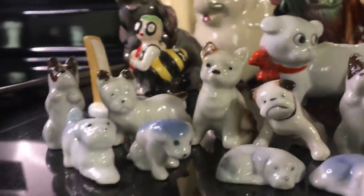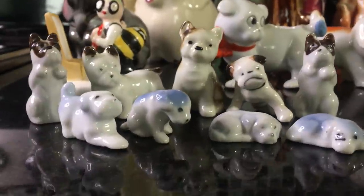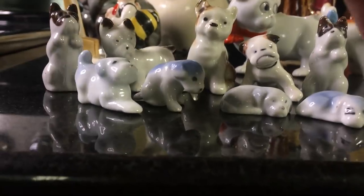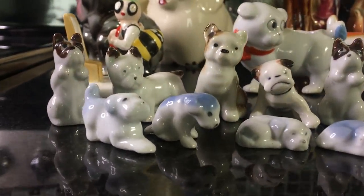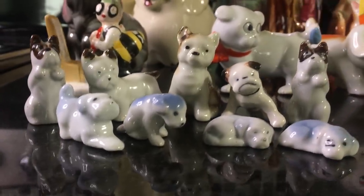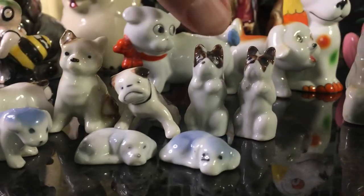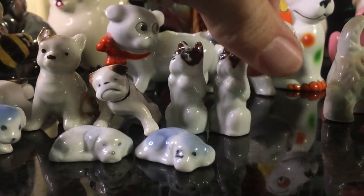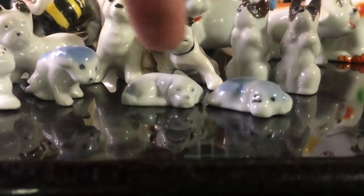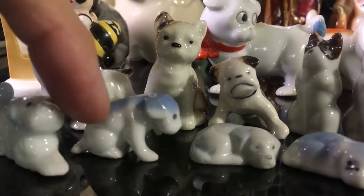Then this grouping right here, aren't they the sweetest little things? Hold on, I'll get this camera still. Okay, so we have 1, 2, 3, 4, 5, 6, 7, 8, 9 little pups. Now these two here, the little standing ones that are begging, those are identical. And the two sleeping pups are the same. But everybody else is a slightly different pose.